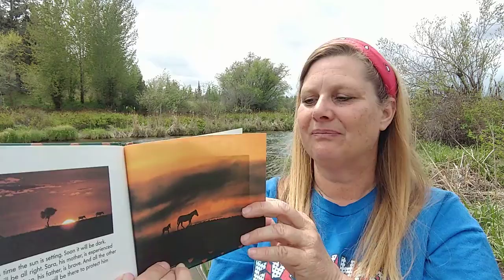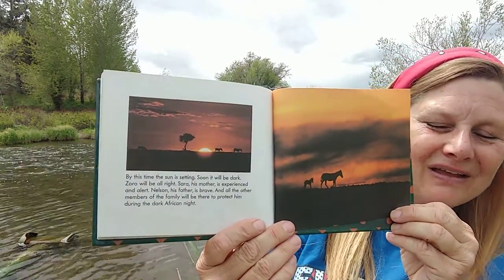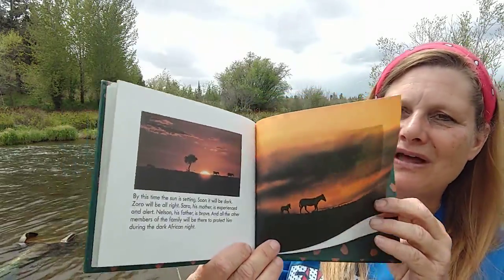By this time, the sun is setting. Soon it will be dark, and Zorro will be all right. Sarah, his mother, is experienced and alert. Nelson, his father, is brave, and all the other members of the family will be there to protect him during the dark African night. So good night, Zebra. Good night, Sarah. Good night, Zorro. Thank you for sharing your family with us.